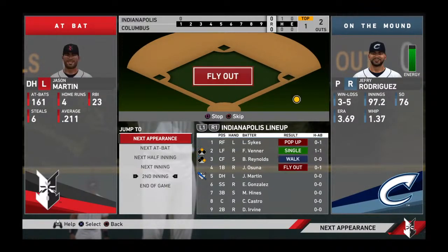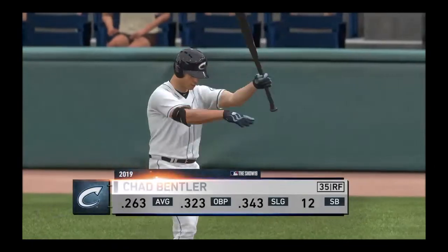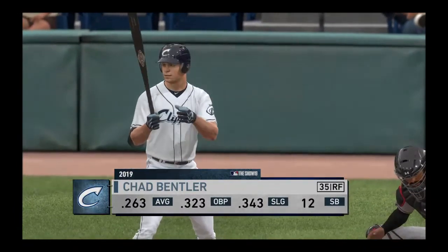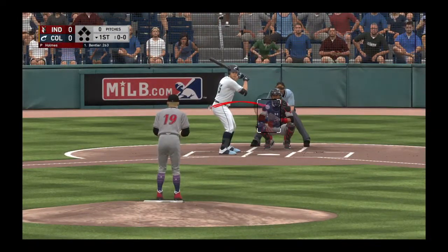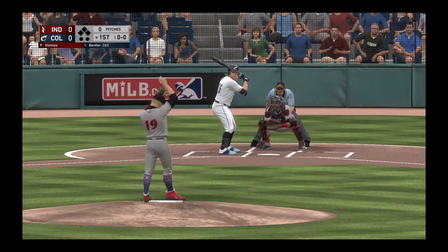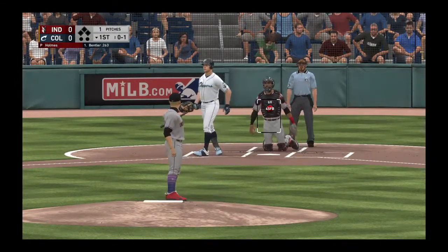Ball 4, take it back. Now, lead out. Now at the plate, Chad Bentler. He'll lead things off here in the bottom half of the first. For the Clippers, the right fielder, Chad Bentler. Ready to deliver. Here's the first pitch. Strike one to start the at-bat.